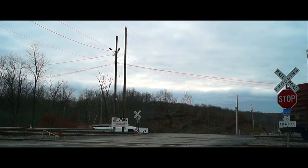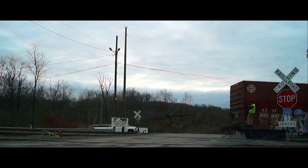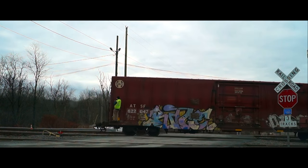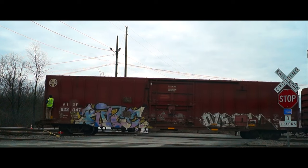The yard crew reverses to pick up the 20 inbound loaded boxes. This train will be tail heavy moving back to Pittston, as the empty cars are all up front with the heavily laden ones on the tail.